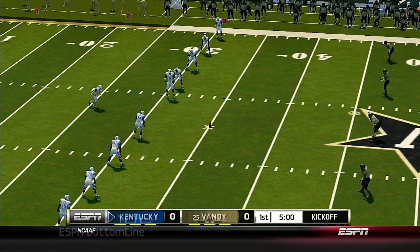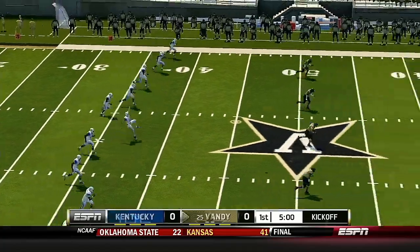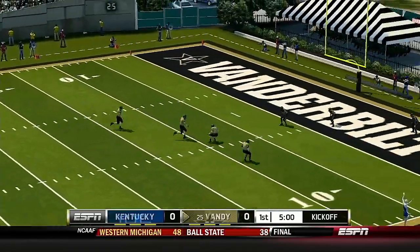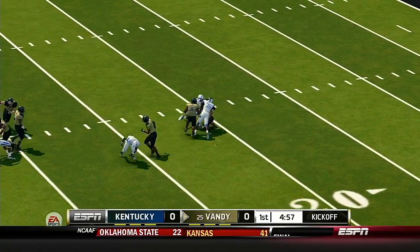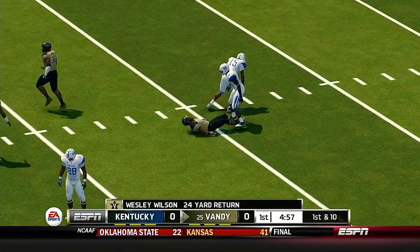Kentucky will be kicking off, and you can just feel the energy in the air for this opening kickoff. Sends it sailing downfield. Tackle at the 21-yard line.